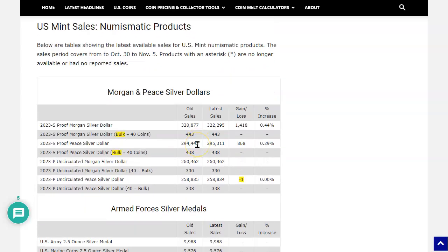All right. The lower table showing the latest available sales for the numismatic products. The sales period covers October 30th to November 5. And I would really like these folks over at coinnews.net to actually add the 2021 products, the Morgan and Peace dollars as well. Well, you know, the 2-coin reverse proof set's probably going to be added onto this soon. But look at this. I thought that was interesting. The uncirculated Peace silver dollar lost another one. But more importantly, I've highlighted here bulk on the Morgan for Proof and Peace.